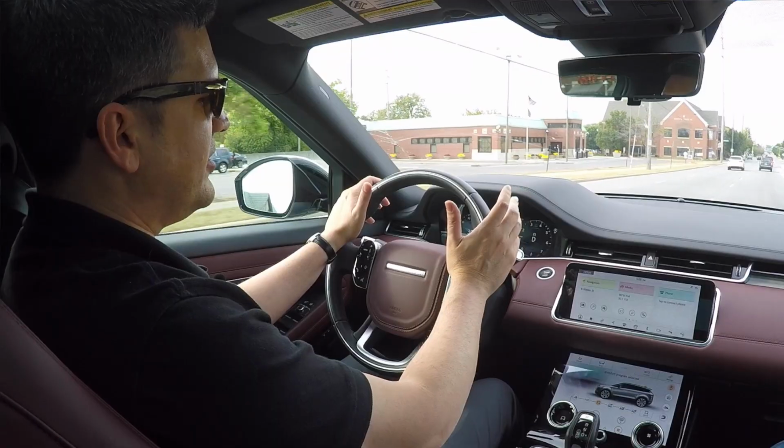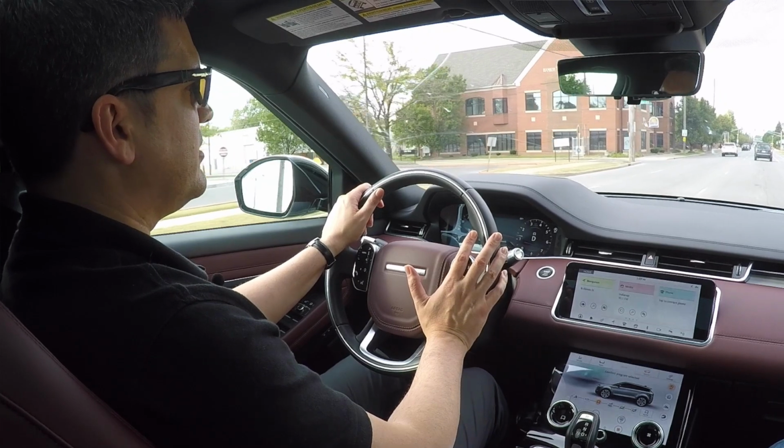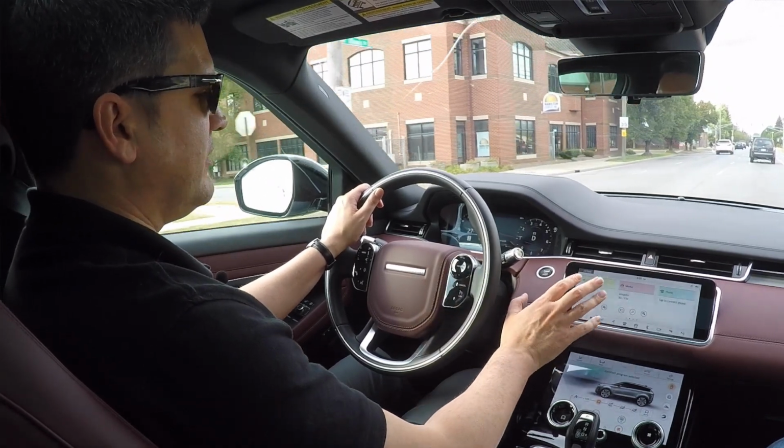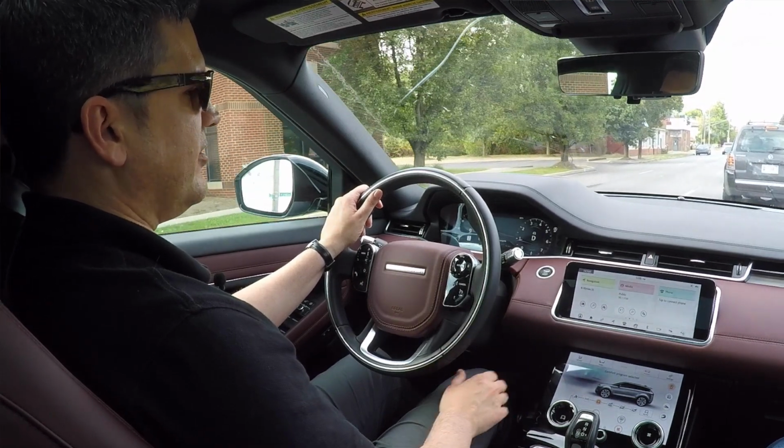So the other things I like about this car, some of these touchscreens can be kind of finicky. You're really taking your eyes off the road way too much. This one's not too bad. It's laid out pretty well. It's just a little confusing at first, but once you spend a few minutes in the vehicle, you can kind of figure it out. It's not too bad.